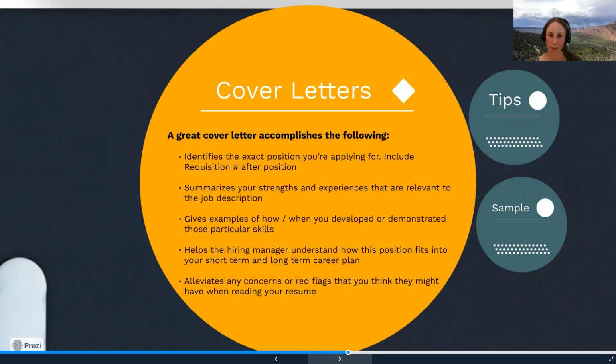And a great cover letter accomplishes the following. It identifies the exact position you're applying for, including a requisition number as needed. Sometimes that job ID number will be listed in the job posting. So you're going to want to be specific and include that if it's there. And really, the reason that you state this right off the bat is to let the recruiter know where you found out about them. So that's important to include.